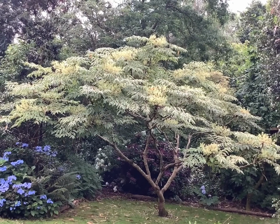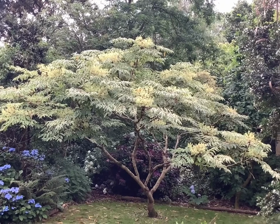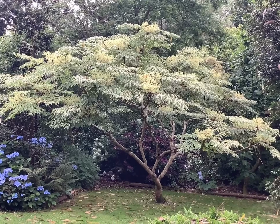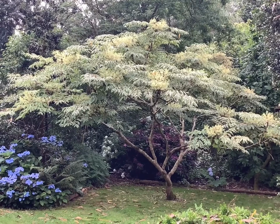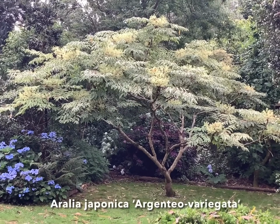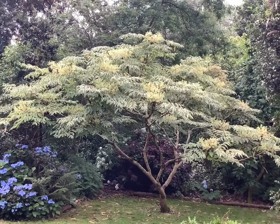Just to finish up by admiring the variegated Aralia, which is now flowering, set off quite nicely by the blue of the Teller blue hydrangea on the left and the other hydrangeas behind it. Such a beautiful shape now.